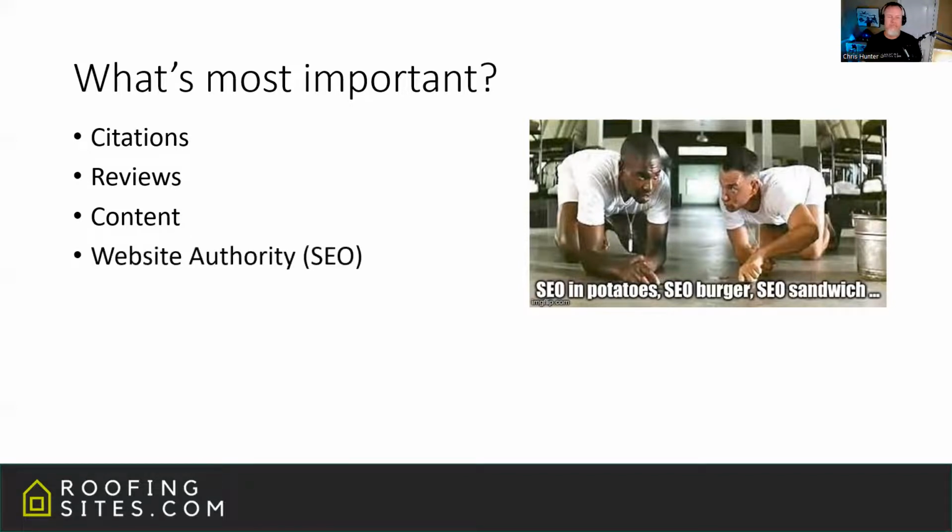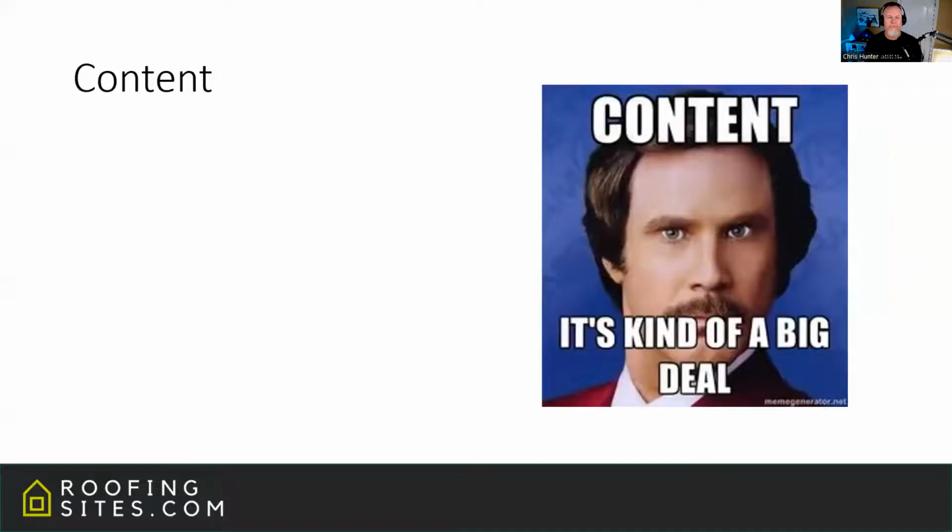And then the last piece is website authority. Okay. We have found that if you're trying to get ranked in Google Maps and you don't have an authoritative website, meaning that Google hasn't placed a lot of importance on your website, you don't have links, you don't have content being added to that website on a regular basis, you're not going to get ranked in Google My Business. It's just the fact of the matter. Okay, so all of these things come into play. These four things are super, super important.